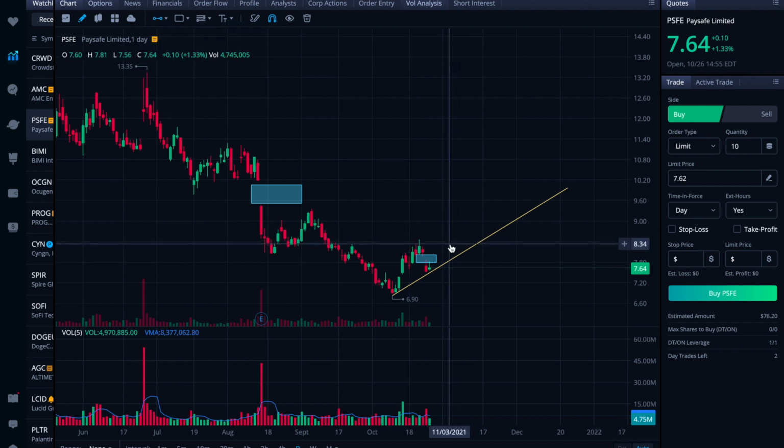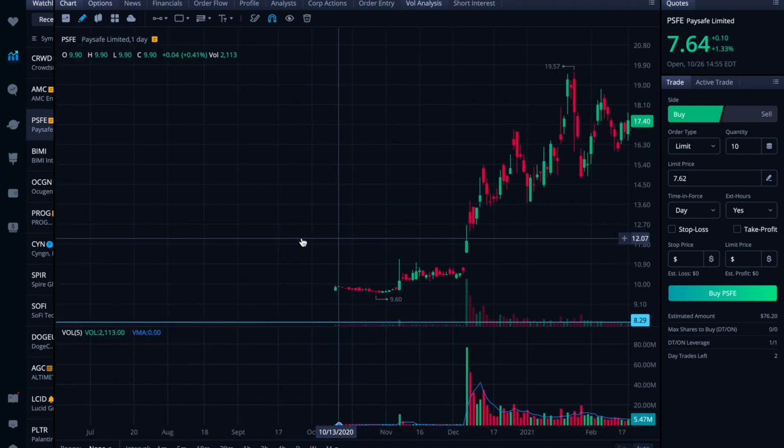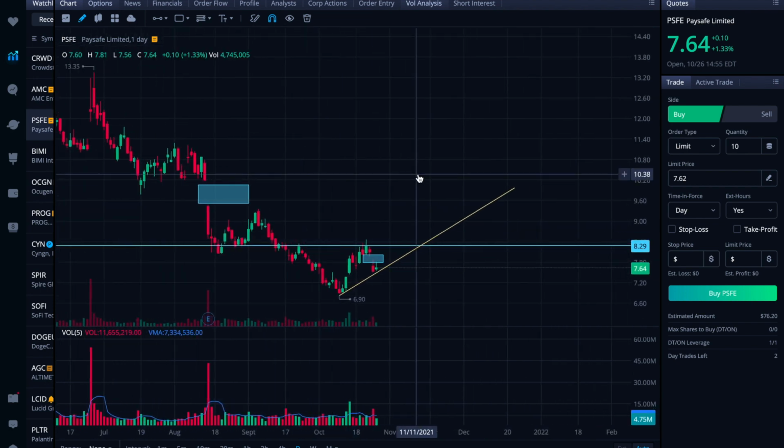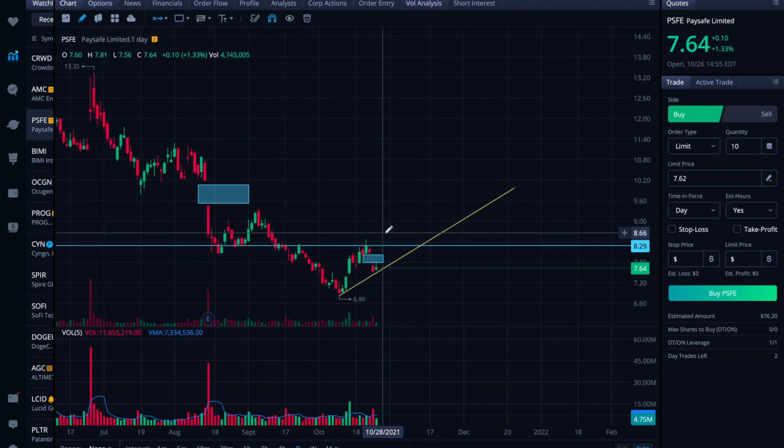And then the other thing that I would look for is here, a very strong zone. You see resistance, resistance, support that flipped to resistance, and support here, resistance that flipped to support here. So very, very strong zone. But if it ascending triangles out of this area, that's where we could see a pretty big lift in the price action. So I'd be looking at that pretty strongly.